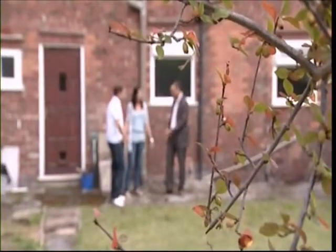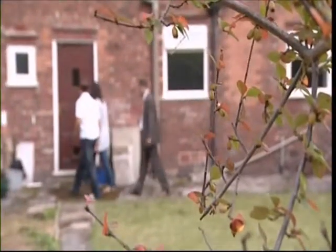I promise you, it's the most thrilling and exciting experience you'll have buying a property. It sounds terrifying, not thrilling. No, it's... I knew Simon and Kerry would be more positive once they saw the space in this place.